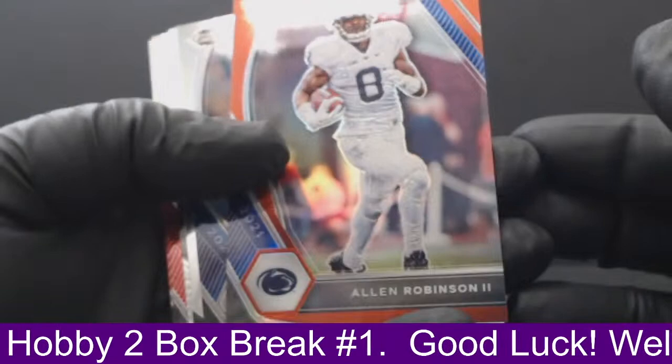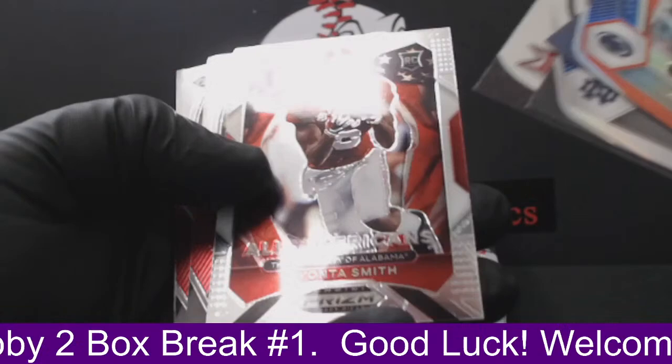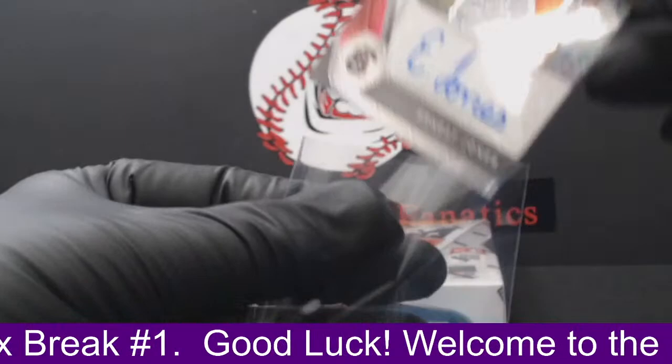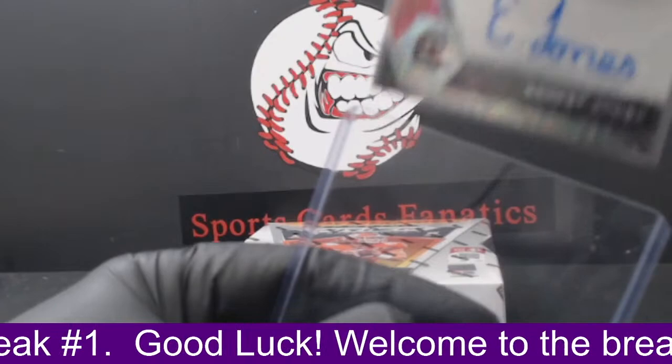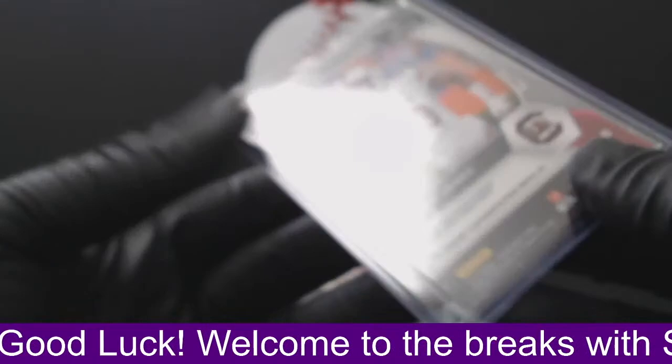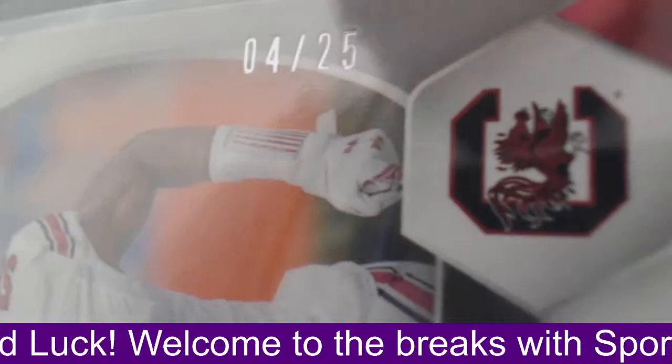Chase Claypool Prizm. Patrick Surtain. Devonta Smith All-Americans. Ezekiel Elliott. We have an Ernest. Check this out. Ooh, this is a super low numbered. This is an Ernest Jones Mojo autograph. Yeah, the blue with the BYU colors looks really, really nice. 4 of 25 on the Ernest Jones. Ernest Jones Mojo Auto.